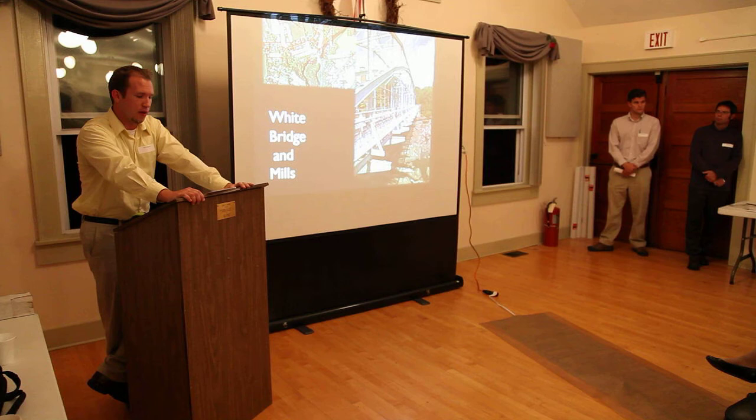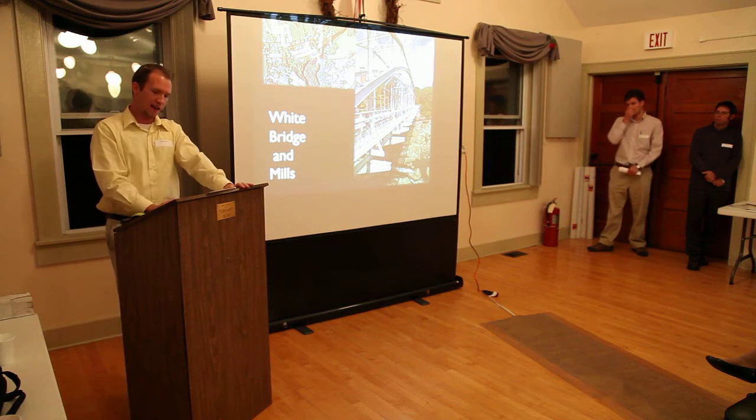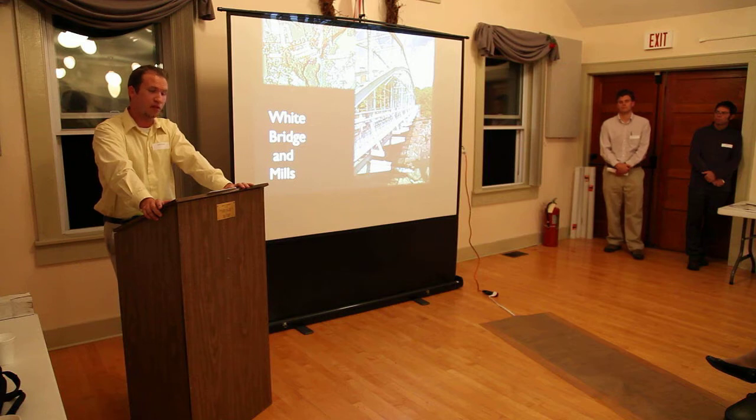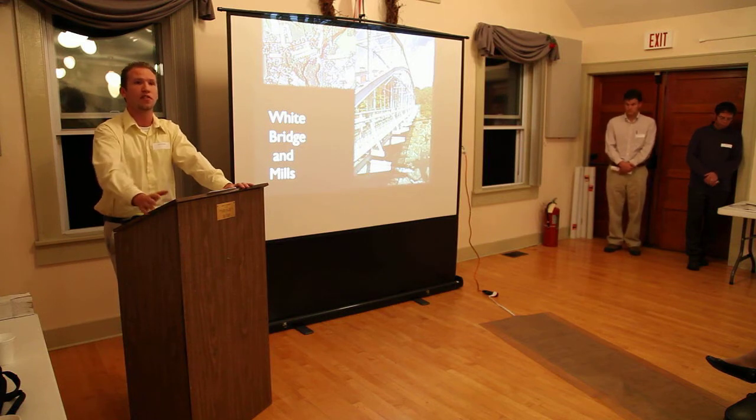The White Bridge and mills, which are also viewable from this trail, as you all know, are quite historical to this town. Dating back to the 1890s, they have great viewshed areas and could possibly serve as areas for restoration and tourism in future years.